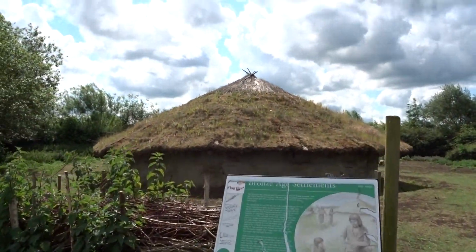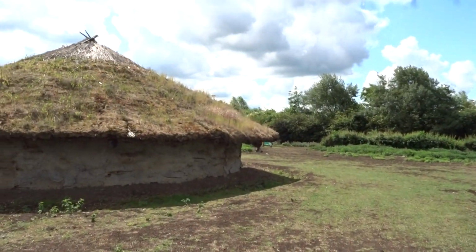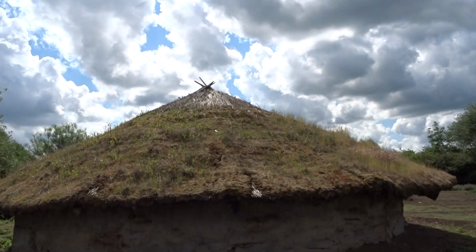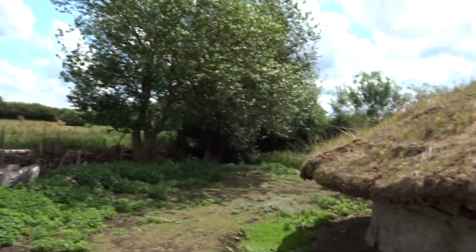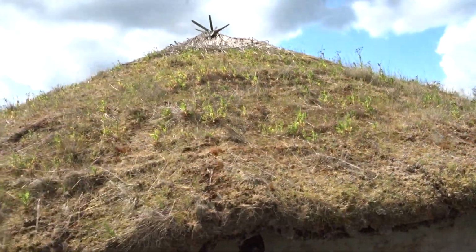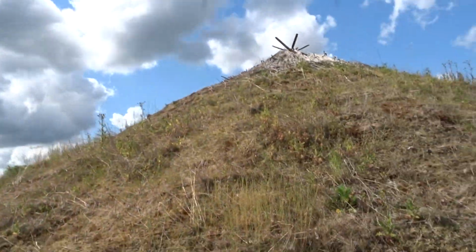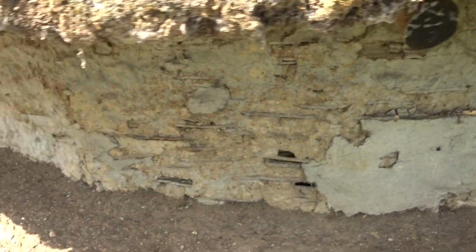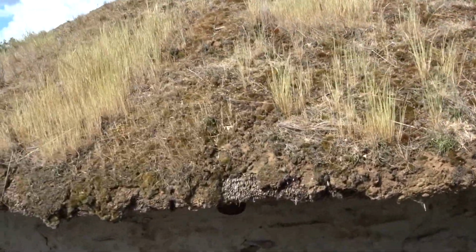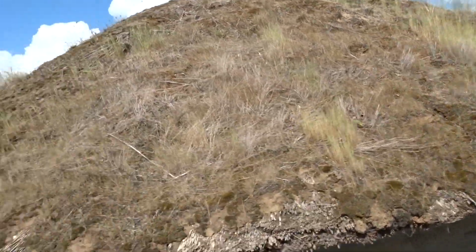A reconstruction of what a Bronze Age roundhouse would have looked like. There's the bottle and door. This is not bad because I think this thing was constructed at least 20 odd years ago.